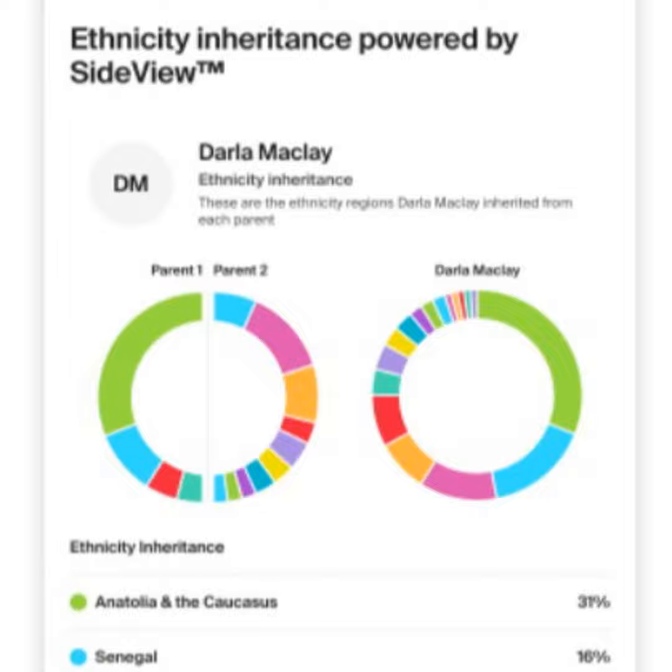So scientists have struggled for, I'd say, decades to try and separate out people's DNA by parental side. So when you get your DNA, it's not easy to tell which came from one side and which came from the other. So SideView allows Ancestry to now do this. Why was that so hard to do, to be able to separate the two?